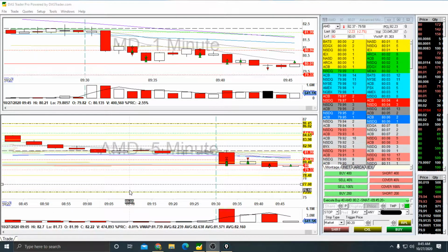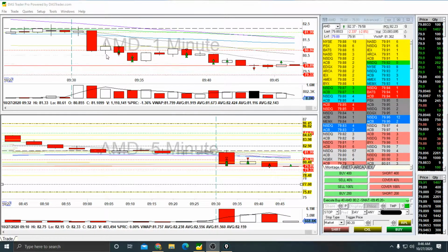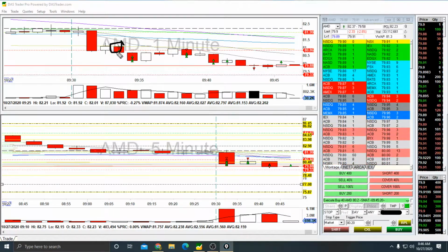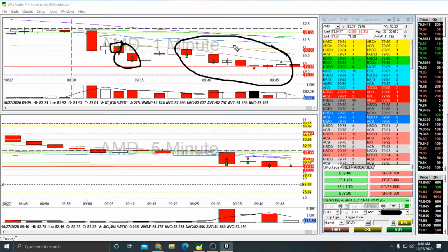I had an amazing day on AMD, and this is kind of what I was looking at here. This is actually three separate trades on AMD. There's one, again, they're kind of quick here at the beginning because AMD can move quick, and then this is all one trade right there.